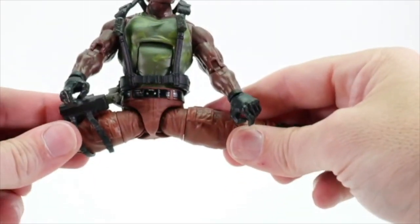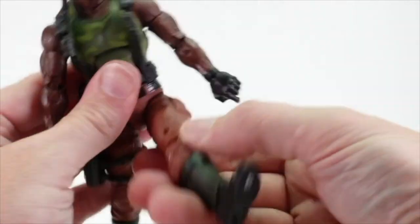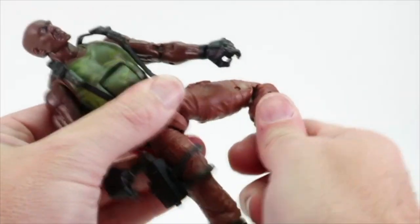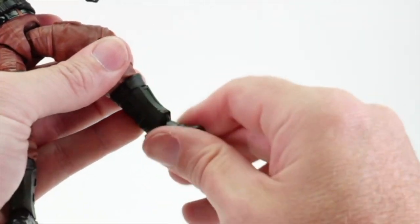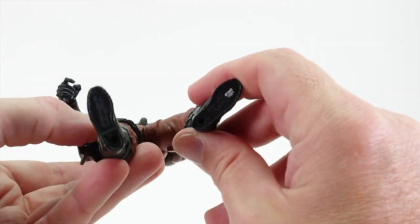The legs, he can do the splits good. You can kind of pull the legs out, and then he can get them up good, and you can do them back really good. You've got a thigh swivel. You've got double hinged knees. You've got a boot cuff swivel. You've got hinges, so up and down movement. And then, of course, you do have ankle pivot. You have 2 peg holes on the bottom of the feet.